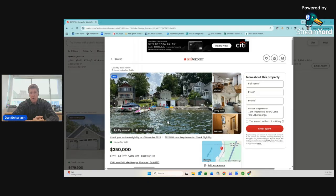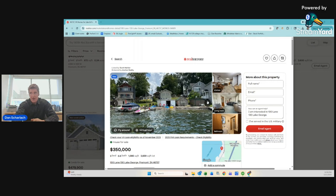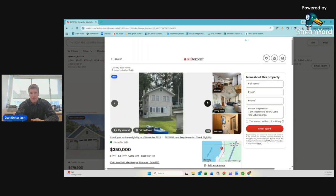You don't get a homestead or any exemptions for owning a second property. And the taxes in Michigan, in my area, compared to Indiana, are awful. So Indiana is definitely the more desirable side of this lake than the Michigan side. And really, what I want to talk about here is just some of the overview of the property.